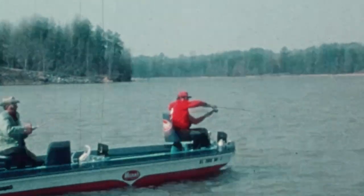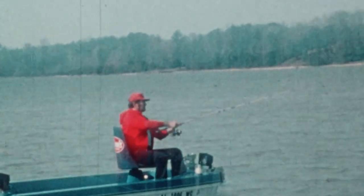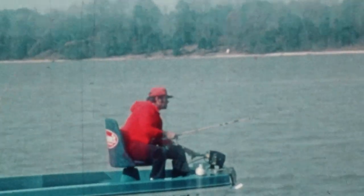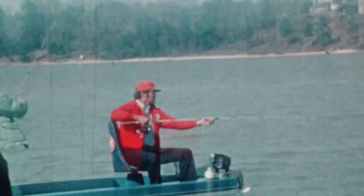Notice Forrest is using casting equipment. Tom Mann in front of the boat is using spinning equipment. Tom just likes spinning equipment. He uses it when he's worm fishing or any type of fishing he's doing. He always seems to be using a spinning rod.